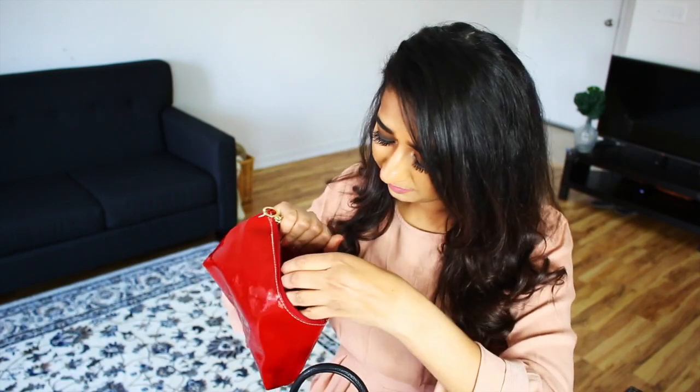Okay, then I have this pouch. There's no makeup in this. I have extra batteries because I'm trying to vlog each and everything. So batteries and a memory card, that's good. My wallet, which is from Colette, an Australian brand.